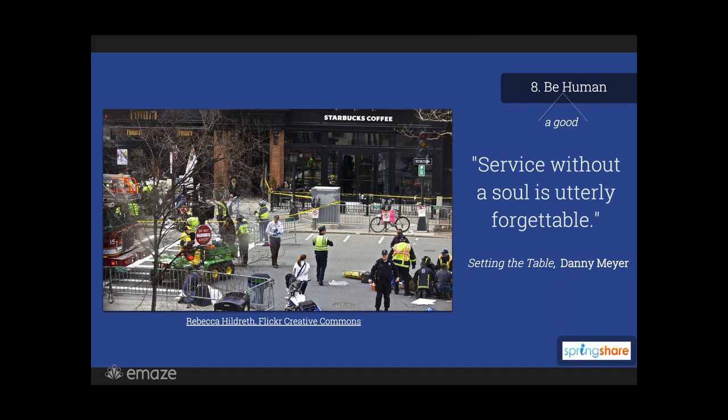Okay, so I will just say it's a photo of the Boston bombing. Someone just said that. Yep. Oh, fantastic. Okay, great. So it is a picture of the Boston bombing. Let me explain to you a little bit of backdrop of this.